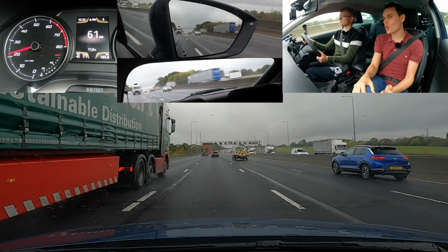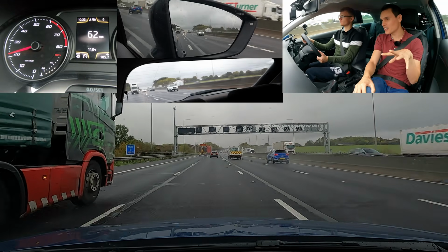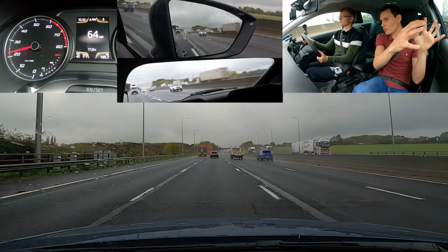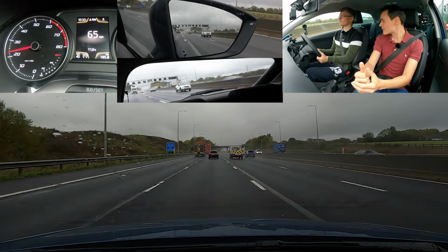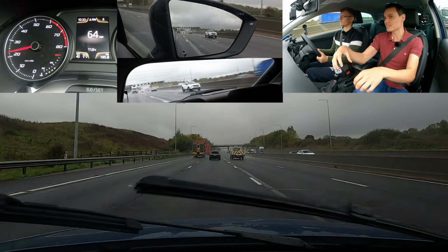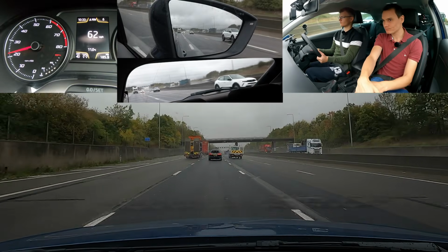Try and get past this lorry now. Don't hover in their blind area. At the moment, you're not really in their blind area. Now you are. When you're next to the cabin, the unit, that's the most blind bit. They can see more behind, but they can't see next to their door. And they'll come back a little bit because you are a little bit close.